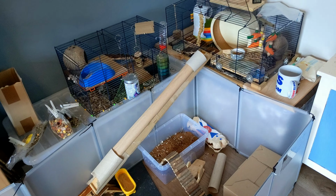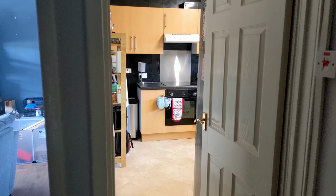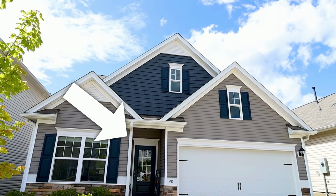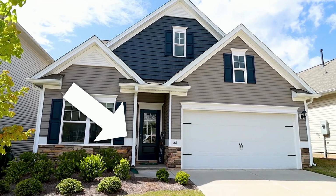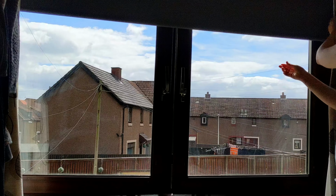Another simple solution to help your gerbils in warm weather is by moving their enclosure to a cooler room of your home. This could be the side of your flat that gets the least amount of sun, or if you live in a house, then the lower floors will be cooler than the higher ones. On particularly sunny days, you can use foil over your windows to reflect the warm sun away from the room, or you could also use blackout blinds.